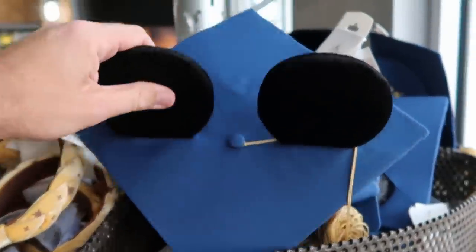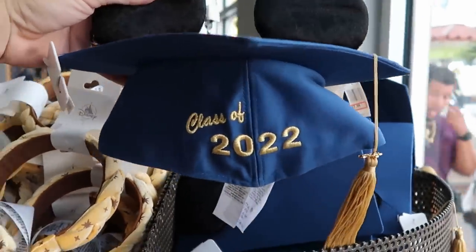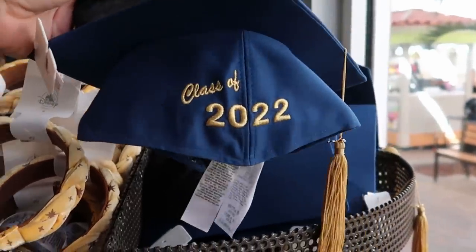Right up here, they have some graduating class of 2022 little graduation caps that's embroidered. You get the tassel, the Mickey ears. These are literally only 99 cents. That is such a crazy deal.